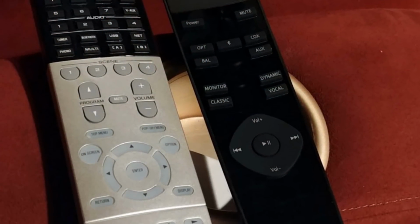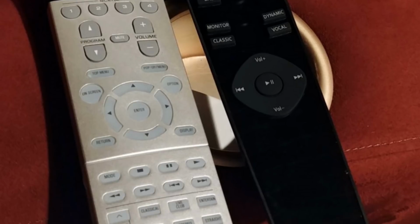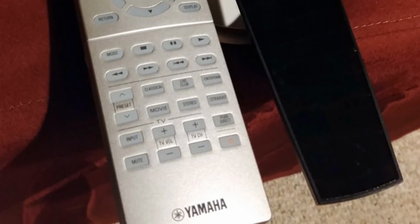The other thing I'm not too thrilled about is this remote control. Now let me tell you guys, if you are ever in a situation in your house where someone's breaking in, forget about the baseball bat. Just grab this guy. This remote is lethal. It's oversized. It's as big or close to the size of my remote in my 11-channel Atmos processor.